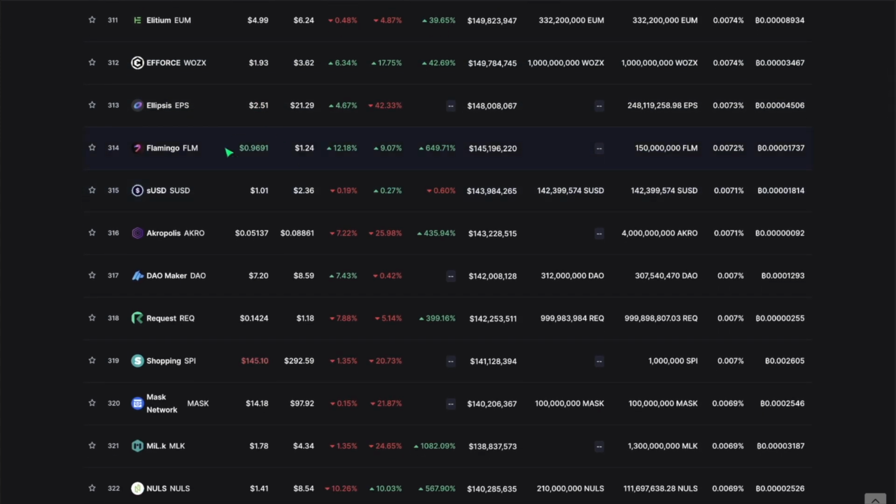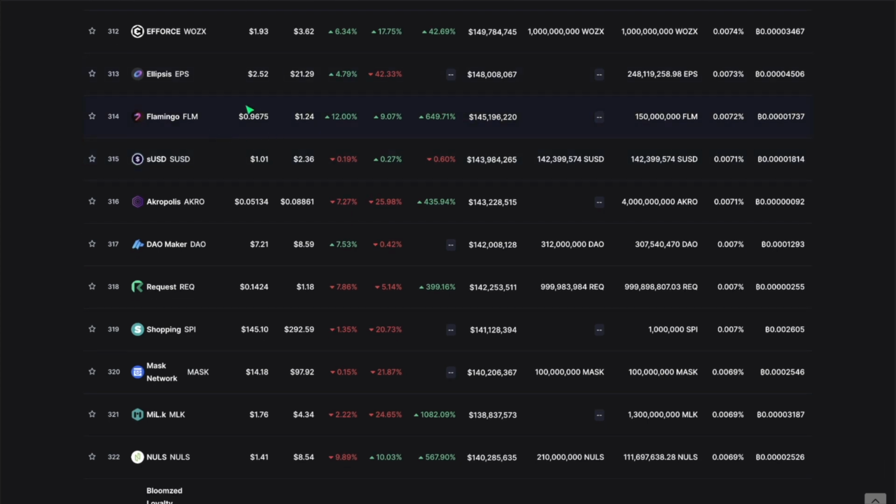All right, FLM. Now, FLM Flamingo is one of those projects that Binance launched on the Binance platform, and it's been sitting under the radar for a very long time. As you can see, it's on the 314. This is doing quite well. Short term, I think it's got potential. Even long term, it's just going to survive. So that is something I'm going to be looking at.